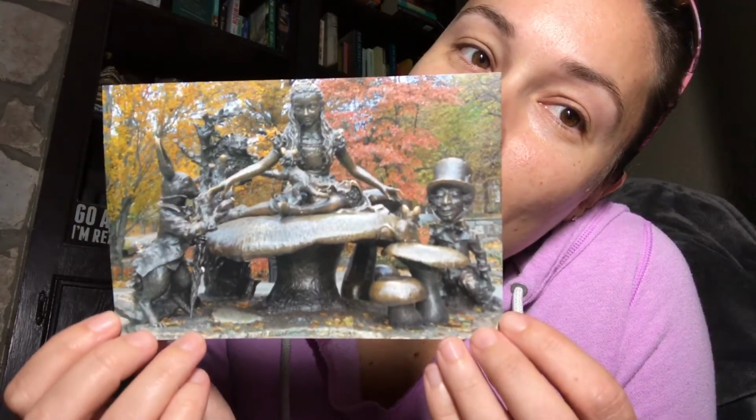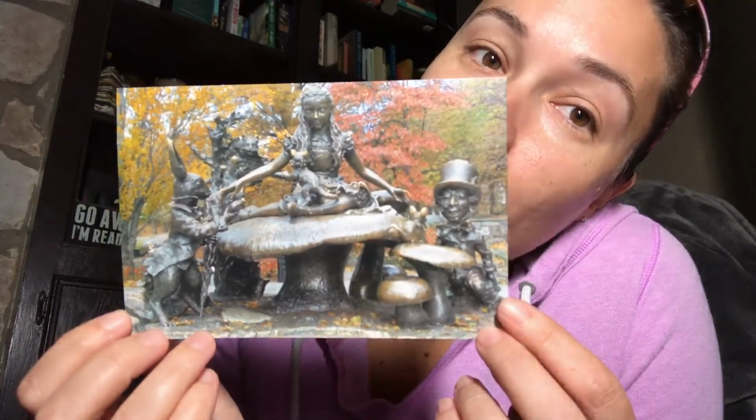Does anybody recognize this? This is in Central Park. The Weasleys took an amazing vacation in Central Park, and they sent me this postcard because I loved that statue. They also sent the boys reflective slap bracelets for Halloween, and some Halloween pencils.